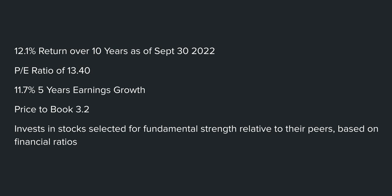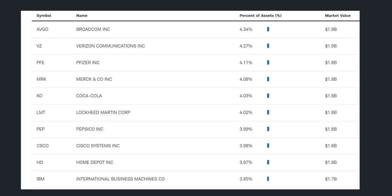This ETF invests in stocks selected for fundamental strength and long-term dividend history. So you can't just start a dividend and get in. You have to show the history and financial strength on your ratios. You'll see the usual suspects: Broadcom, Verizon. Hey, we're addicted to cell phones, data, internet, mobile, computer chips. That's the place you want to be.